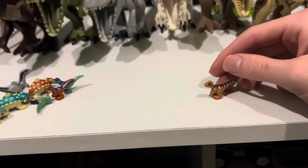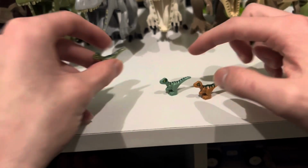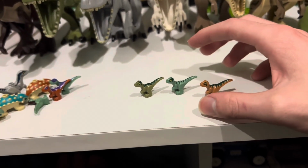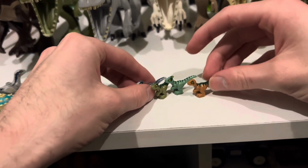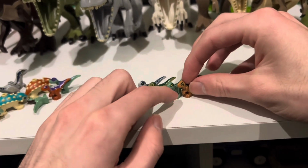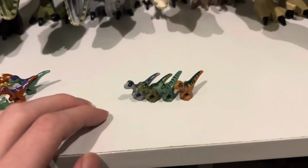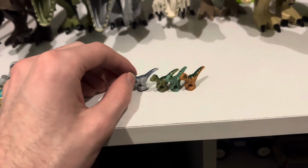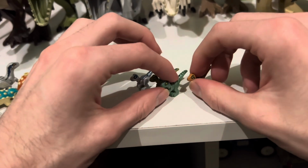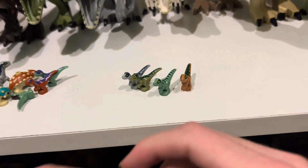But then we're moving on to the baby raptor squad. We've got Echo, we've got Delta, there we go, that accurate Delta. We've got Charlie, and we have Blue. So that's your full squad together. I think they're pretty neat. They're very cool. These are the accurate colors for the Velociraptor squad. Super awesome. And yeah, there's not much else to say. I do, of course, enjoy the adult ones a bit more because they have more posability. But, you know, what can you do?